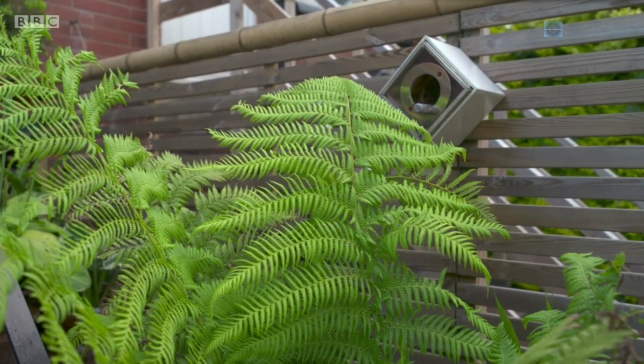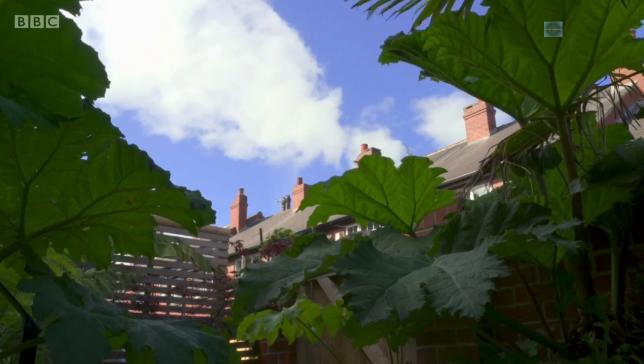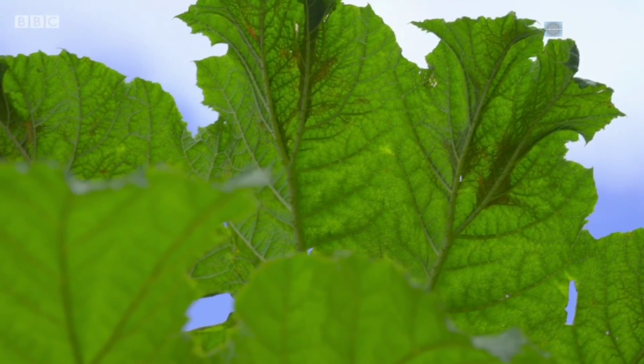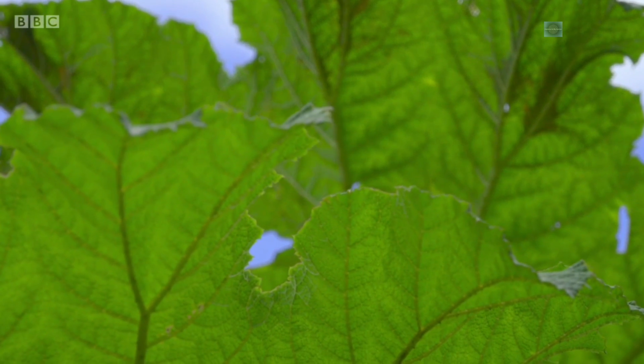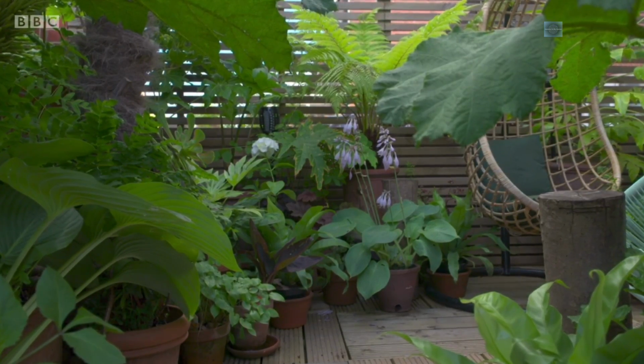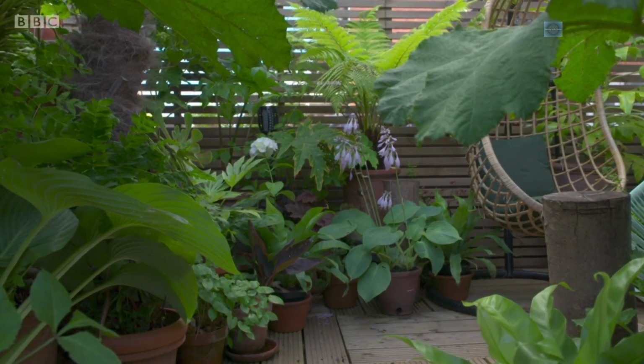Having a canopy of leaves encloses the space, and in such a public area surrounded by all these houses, it really creates this sort of solitude, and it even helps block out a lot of the noise from all the neighbours. It feels like a cocoon of greenery.